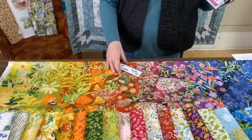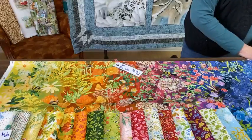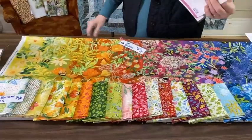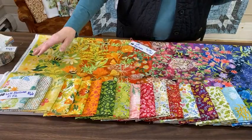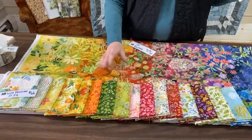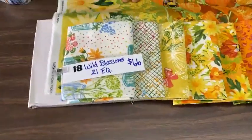And so we have that, which is $11.99 a yard, but regularly it's $12.99. So a little bit of a break. That's the only one, the ombre is the only one we're selling by the yard today. All the rest is available online, which you can see in Fat Quarters here. So if you go online and type in Wild Blossoms, this entire line is on there, and you can buy them individually. But we thought it's so pretty, we have to show it to you.